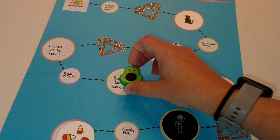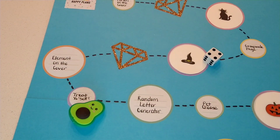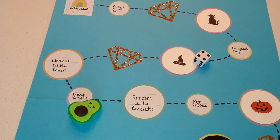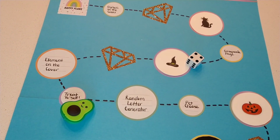All right, next roll is a 4. 1, 2, 3, 4. Ooh, it's a treat yourself. Okay, so that means that I can buy myself a new book to color in.